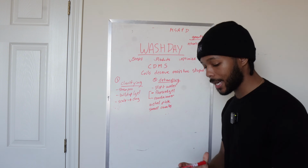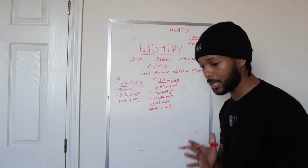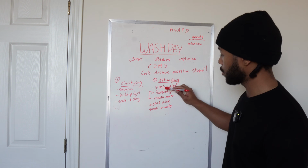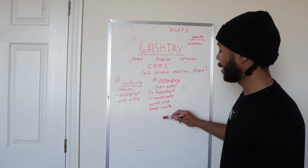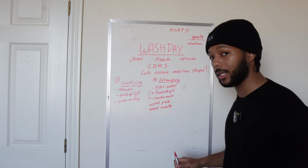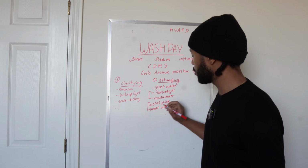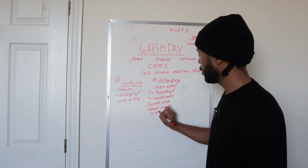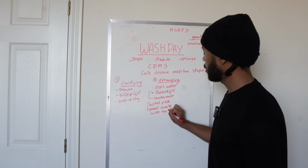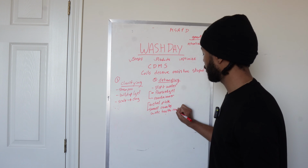Because if you want to detangle your hair with the least amount of breakage possible, it's going to come down to the actual product you use. So product that has slip, and then you also want to use water. And then it's also going to come down to your tools and your technique. Tools, I would advise using a wide tooth comb. People have different preferences, but that's my favorite.